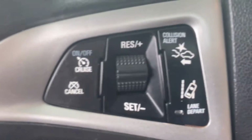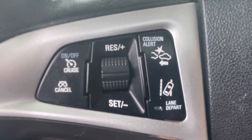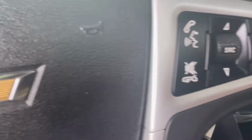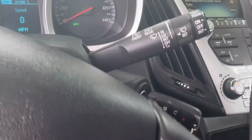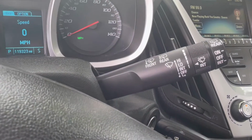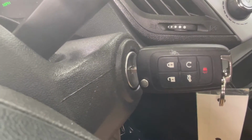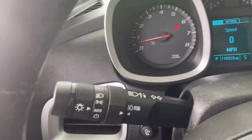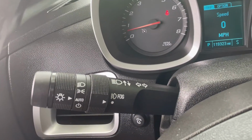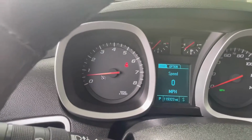As we hop up inside, we're going to take a look at some of the other great features that this has to offer. On the left-hand side of the steering wheel is your cruise control, along with your side detection and frontal impact. On the right-hand side is going to be your hands-free controls. On the right-hand side, on the shifter on the back there, you do have your windshield wipers. Down below the key in there, you do have lock, unlock, remote start. On the left-hand side is your headlamps, your blinkers, and your brights.